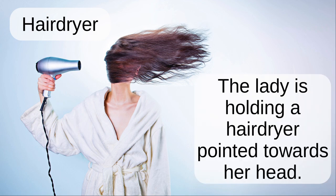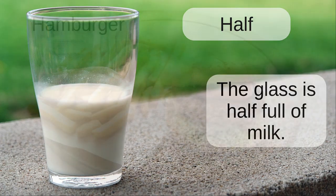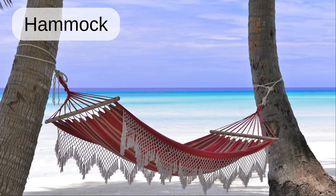Hairdryer. The lady is holding a hairdryer pointed towards her head. Half. The glass is half full of milk. Hamburger. The hamburger has lettuce, tomato, and pickles, and came with a side of chips. Hammock.